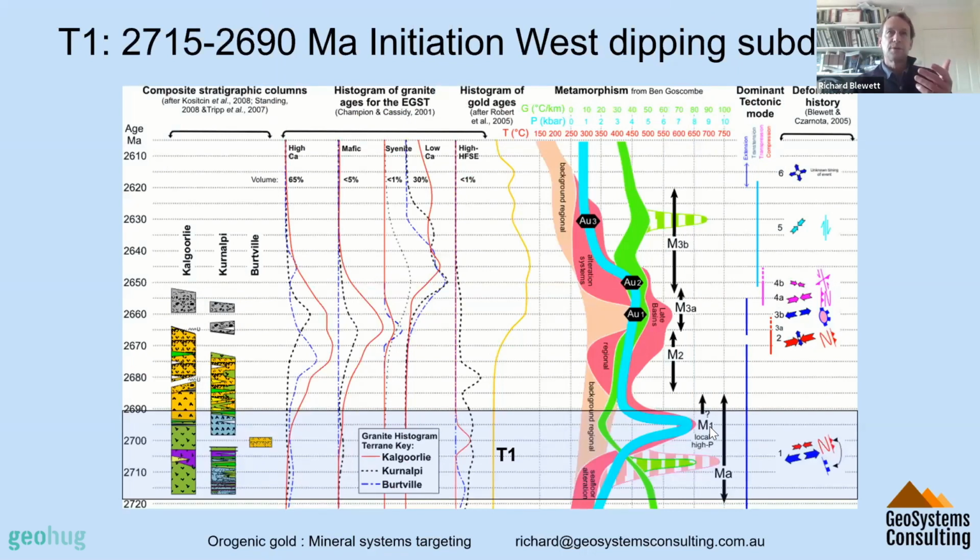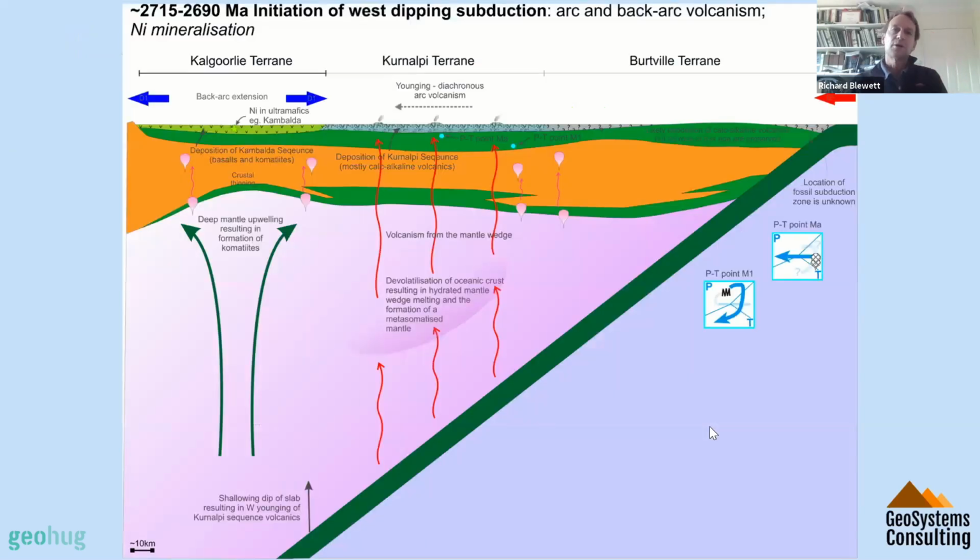As we come through into around 2720, really the initiation of the main greenstone belts, this was the model we had then. Now, I'm not sure that I'd run with a model like this. We've had some talks from Lyle Harris and others around perhaps alternative tectonic models. I think I agree with them, but let's just go with this for the time being.